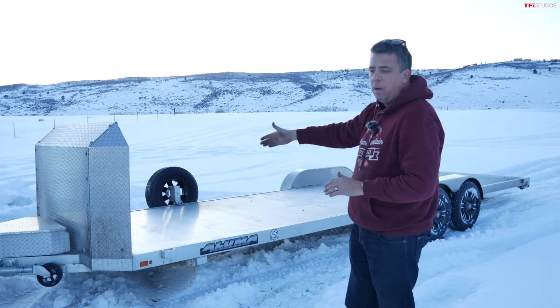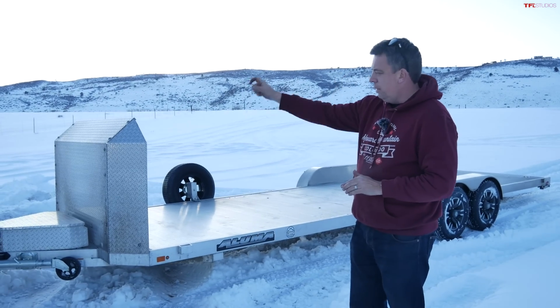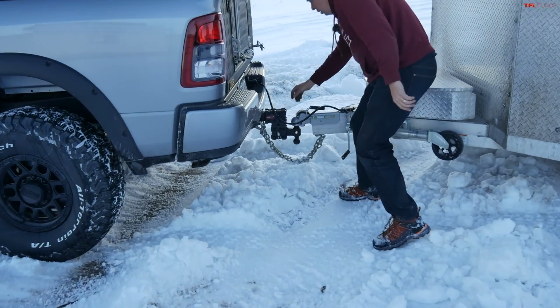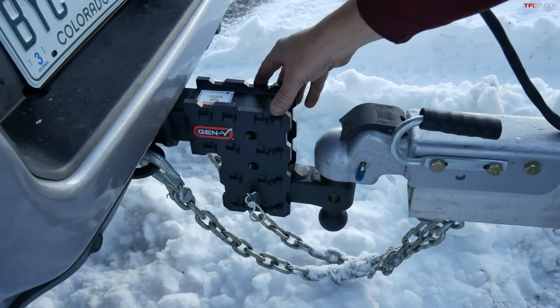This Aluma trailer is 24 feet long. It's quite lightweight, it's about 2,000 pounds. And of course, we're using our Gen-Y heavy duty Phantom X brand new hitch. Take a look. Just unwrapped it a few hours ago.